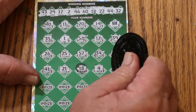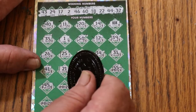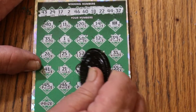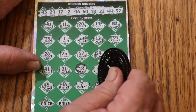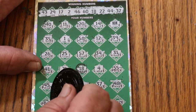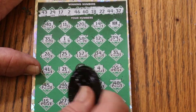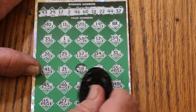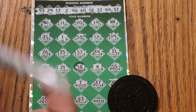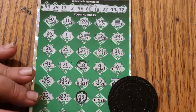4. Double nickels, 55. 45. 46. CJ 7. 37. 48. My number 15. 27. 43. And we have a match there too. All right. Looks like we're going to be getting 75 or 100 out of this thing.